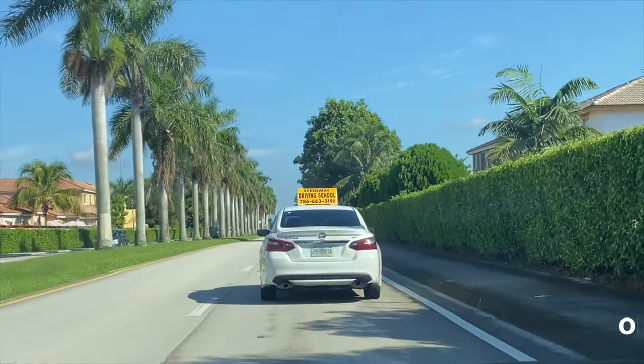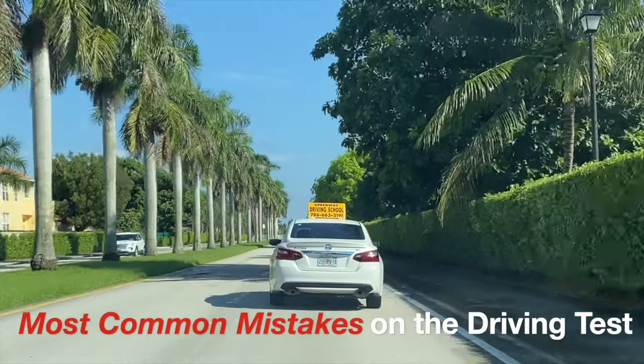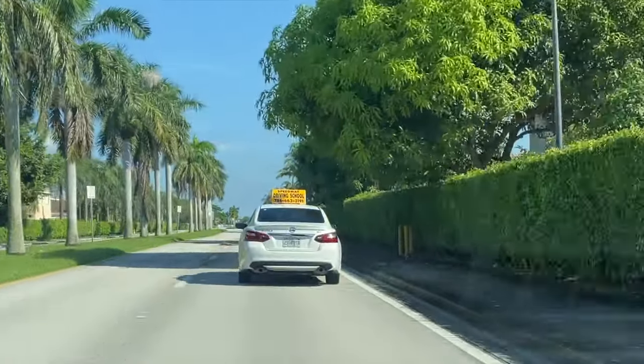Listen up carefully. These are the most common mistakes that new drivers make during their driver's test. These are important for you to know so you can make sure you don't lose any points.